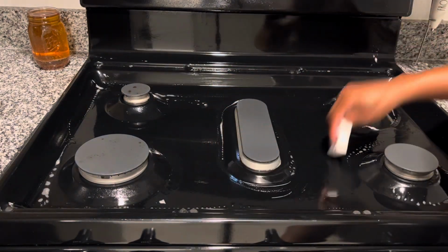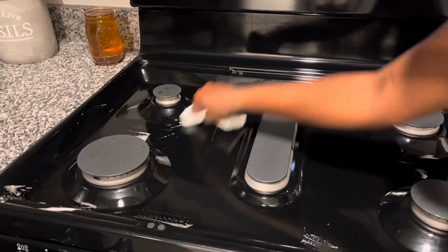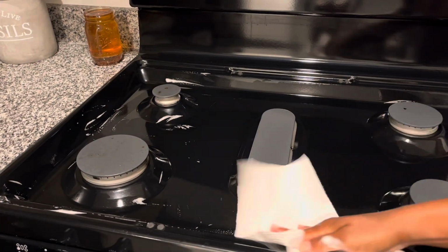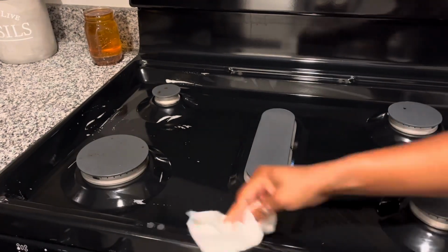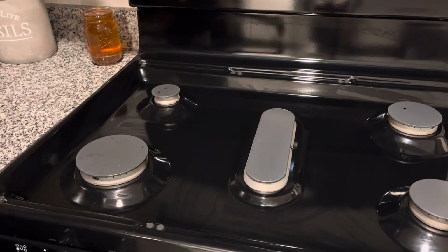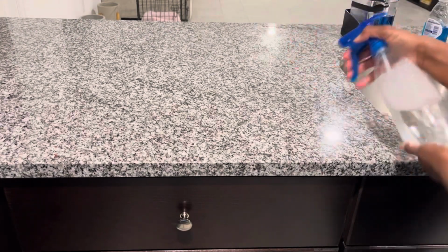Now usually what I would do is spray something on a surface and I would leave it there just to make sure it gets a really good clean. I didn't do that this time because it really wasn't that dirty, so I ended up wiping it right up. If you use something else on your stove, or you have a stove similar to mine and you find that you have this really awesome trick or product, let me know. I am always here for it.